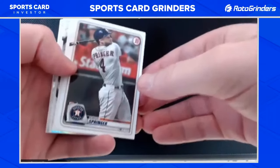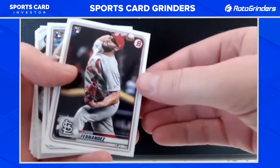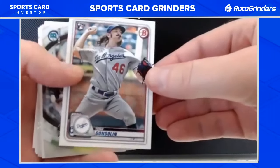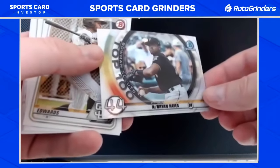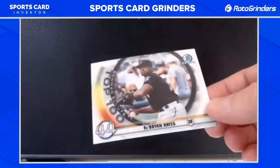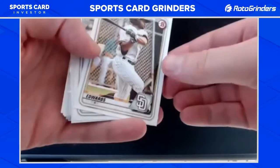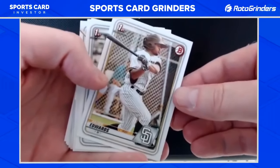Gotcha. All right, here we go. George Springer. Yeah. Let's see. We got Junior Fernandez. All righty. We got Tony Gonsolin. He pitched a little bit last year. All right, we got one of these top 100, Ke'Bryan Hayes. That's on Pittsburgh? Yep, looks like it. He's their second biggest prospect behind Mitch Keller. Mitch Keller played in the majors last year, so I presume he's probably moved up to their top prospect. That doesn't necessarily mean he's great because some teams' top prospect is not as good as our team's third best prospect, but there's some promise there.